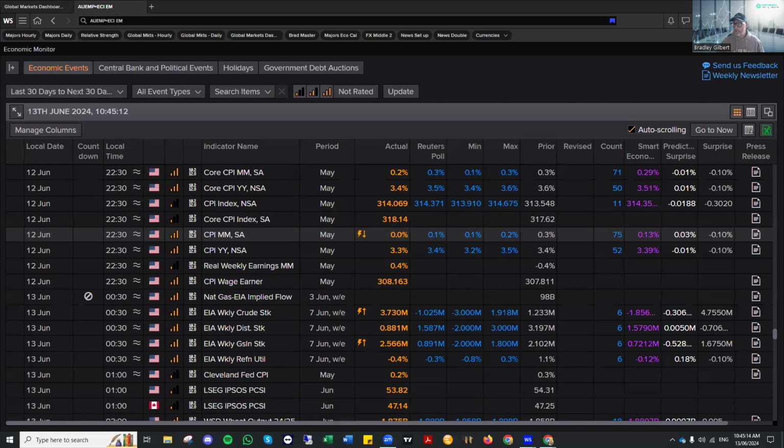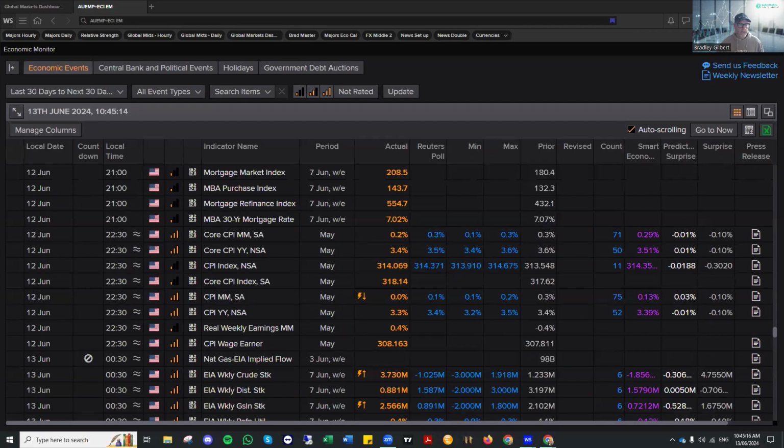Now, if I just scroll back up here and show you the numbers, not much of a difference, right? If anything, the month-on-month numbers came in slightly weaker. The year-on-year 3.3%, right? And the forecast was only 3.4. So we're seeing some decent clean outs of stale long positions, long dollar positions in the market.